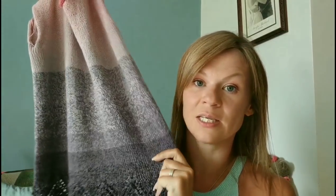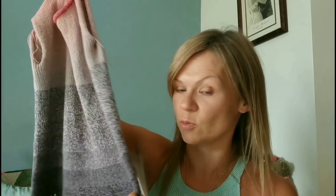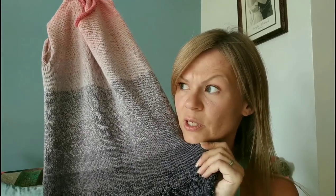In terms of gauge, the gauge I was getting was definitely tighter than suggested in the pattern for the fabric that I wanted, but that said, the fit of the top, as it's actually designed, is probably not the sort of shape that I tend to gravitate towards anyway. I like clothing that's just that bit more fitted. So I stuck with the extra small and my gauge, which was around about 28 stitches to 4 inches with this yarn. So there we go. That's my Tegna.